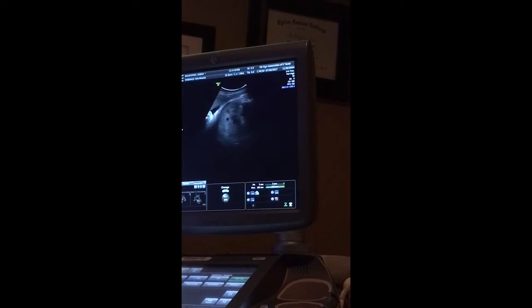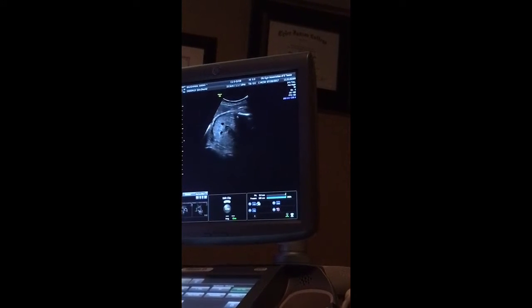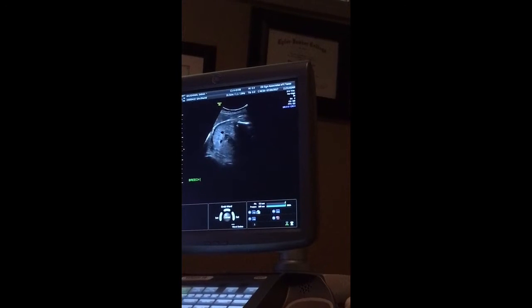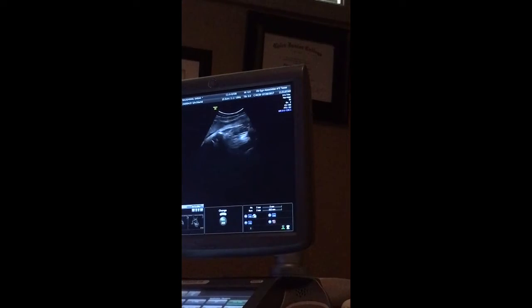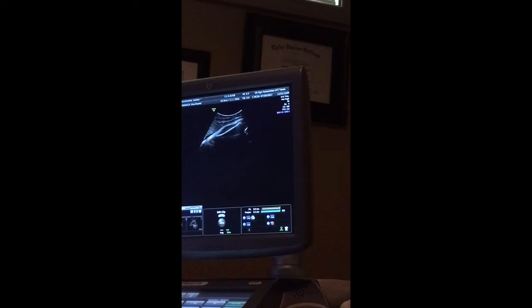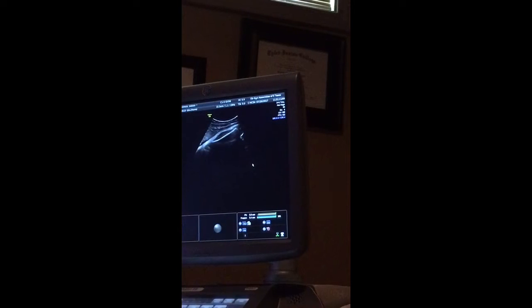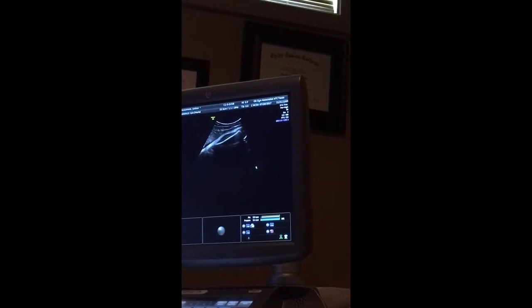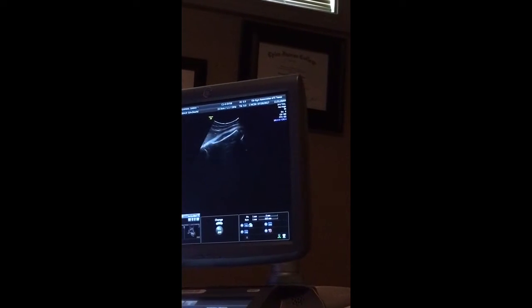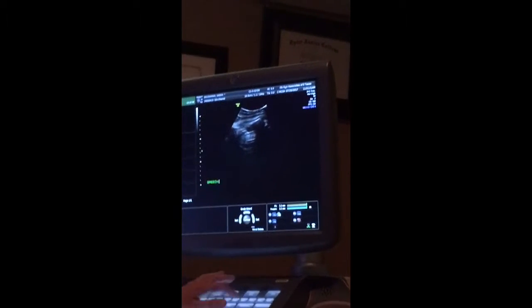She's breech, so obviously she's not ready to come yet. She needs to flip over. And she may, I mean, she has time to do that. There's no way for me to say she will or won't. Hopefully she will. You'll probably be able to tell when she does, because she's getting bigger and it'll make more of an impact now when she turns over. Okay.